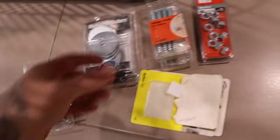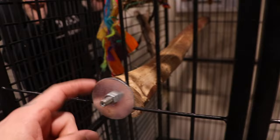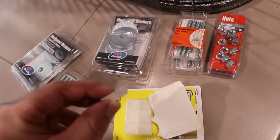Now we're going to do the floor. We got some lino for the floor. We've got some other nuts, bolts, and washers. We put these in so they end up like this. We're still trying to find a big branch to go right across here, 2.2 meters, but we'll sort that out. For now, we're going to put these little guys on the bottom just to protect the tiles a little bit.